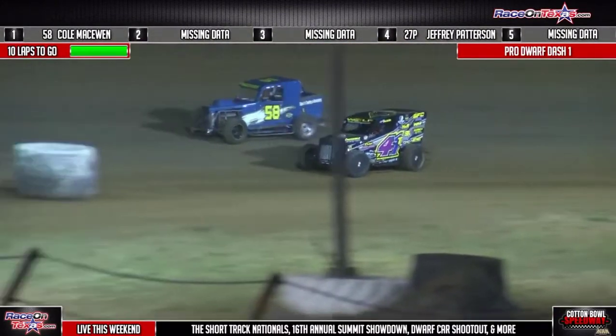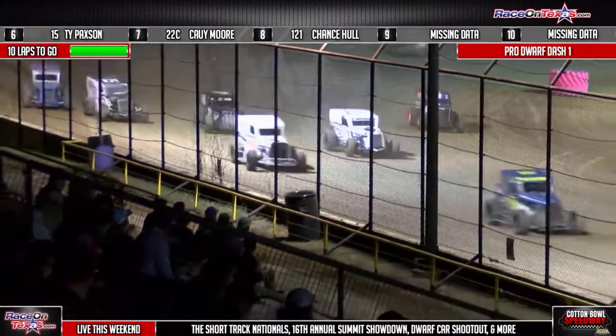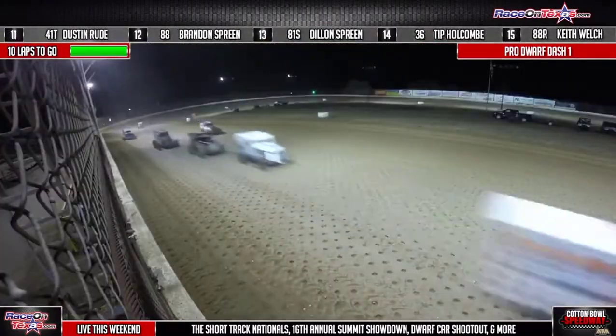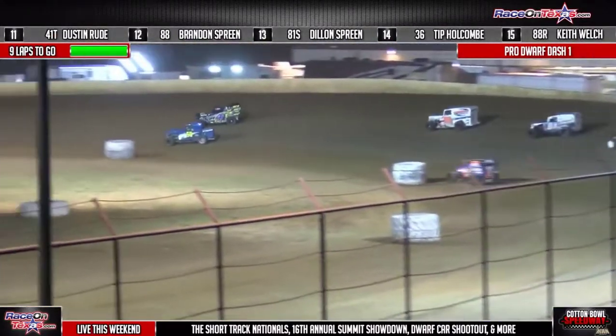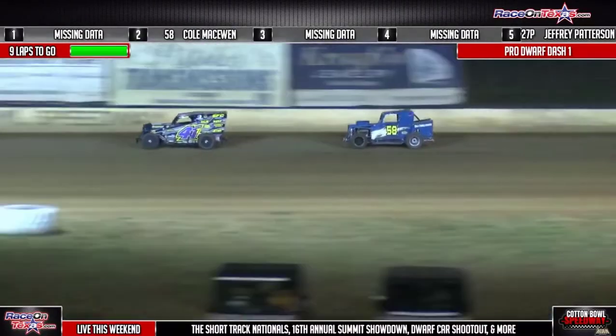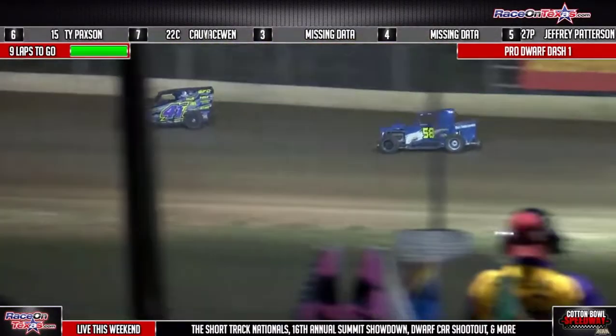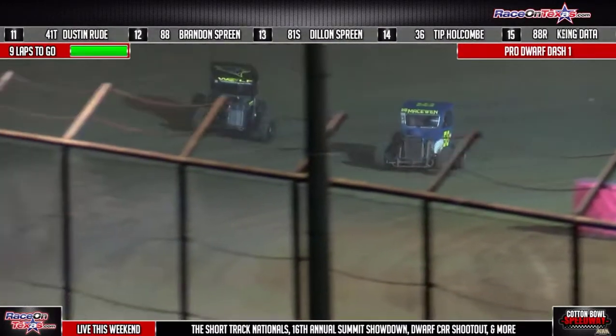Three wide down into the corner, make it four wide behind him. That is the battle for the third spot. Out of turn four they come. It is Rude in the 41T, followed by the 58 car hanging on to the second spot as they race their way into turn number one, now out of turn number two. Side by side, the battle up at the front of the pack. It's Rude hanging on, but the 58 car of McEwen is right there. Here's the driver out of Colorado going down to the bottom. They make their way out of turn number four.